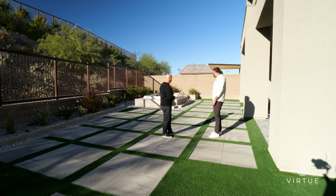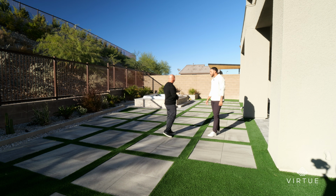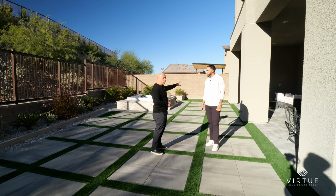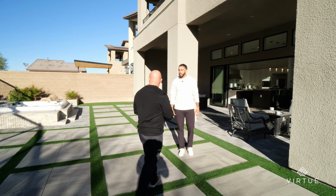It does have a side yard back there that leads all the way down, so you could have a nice little dog run or something. Especially on this side too. I also noticed they've got it pre-plumbed with gas. So if you're looking to do an outdoor kitchen or add a grill out here, it's already pre-plumbed for that, which is nice because that'll save you a lot of money.